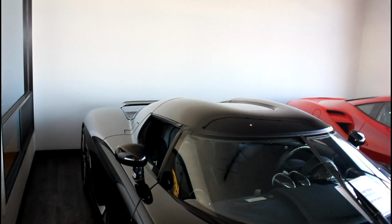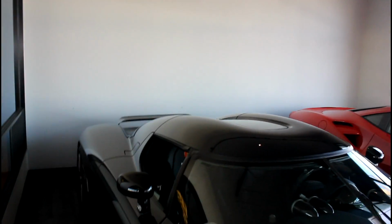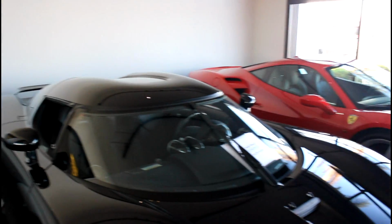And it originally came through the port of Los Angeles, obviously made in Sweden in Ängelholm. It was air freighted here, 15 city miles per gallon and 24 highway, so not too bad for a twin turbo or twin supercharged V8 hypercar. So Koenigsegg's new cars are all twin turbocharged. This car actually has two twin centrifugal superchargers, and I think it makes around 840, 850 horsepower, and the car is very light.